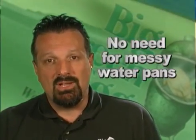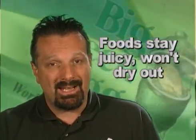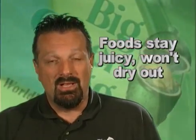On the other hand, you'll want to cook recipes like ribs slower and at a lower temperature. In both cases, you'll be pleased at how meats stay moist and don't dehydrate. With the Big Green Egg, there's no need to use messy water pans. Your foods stay juicier naturally and will not dry out. Unlike water smokers, the Big Green Egg has no messy cleanup because it's self-cleaning.